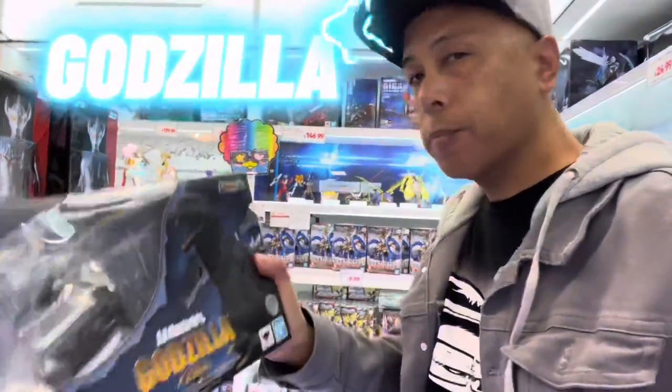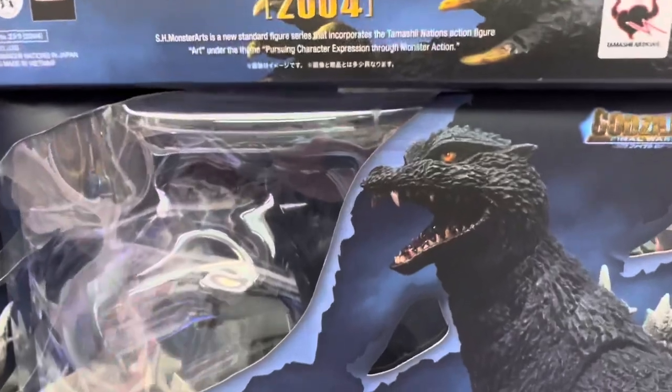Check out this Godzilla. Kind of looks weird. The snout on this Godzilla looks kind of flat.